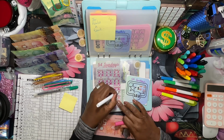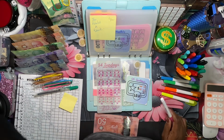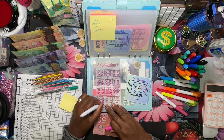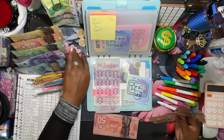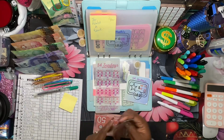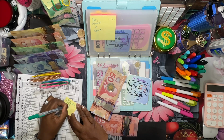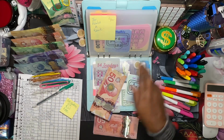I'm going to cross this off, and we're going to cross off the 5, the 12, the 19, and the 26, and we're going to do all of October, 50, 60, and 2. So we're going to finish this one as well. So I'm also going to add this to a little note that says 54 Sundays. This is October, an amount of 62, and this is for Build-A-Bank as well. Yay!